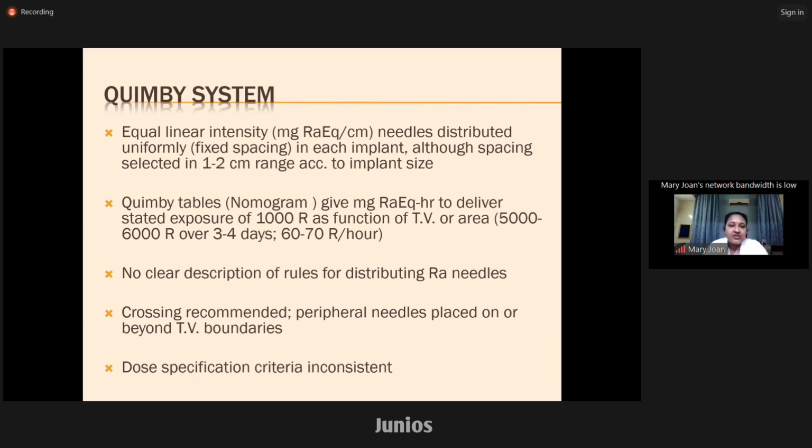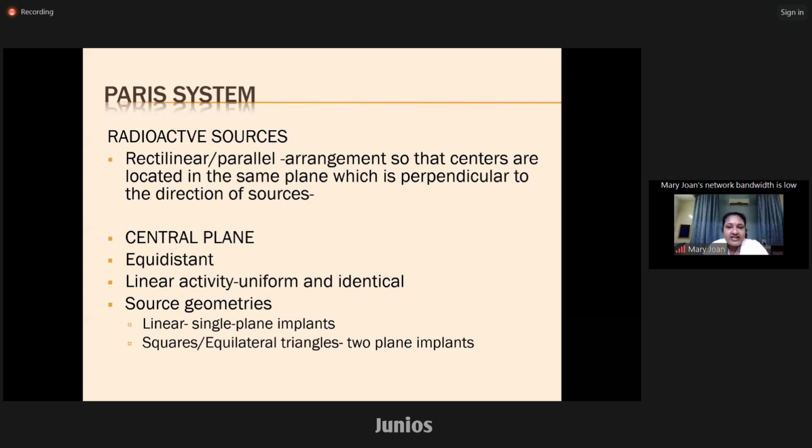And coming to the Paris system, radioactive sources are in a rectilinear or parallel arrangement so that the centers are located in the same plane, which is perpendicular to the direction of the sources. And the central plane has equidistant distribution. Linear activity is also uniform and identical. And source geometries can be linear for single plane implants, or squares or equilateral triangles for two plane implants. When we are going for a two plane implant, with respect to each source, each needle, we can find the squares or equilateral triangles to do the source geometries and calculations accordingly.